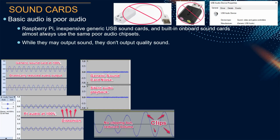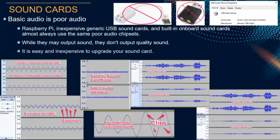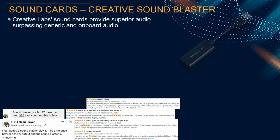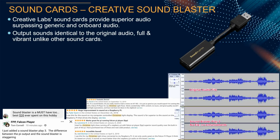While they may output sound, they don't output quality sound. And it's easy and inexpensive to upgrade your sound card. Creative Labs sound cards provide superior audio, surpassing generic and onboard audio. And it will output sound identical to the original audio, full and vibrant, unlike other sound cards.